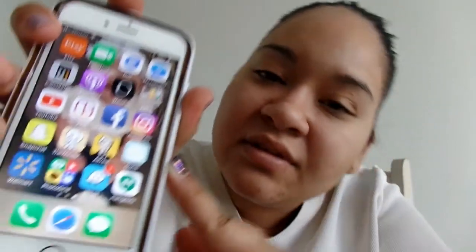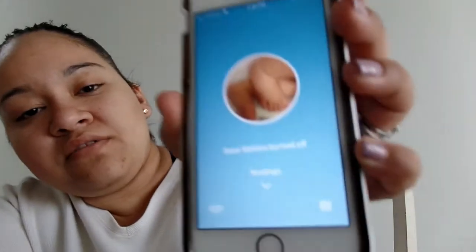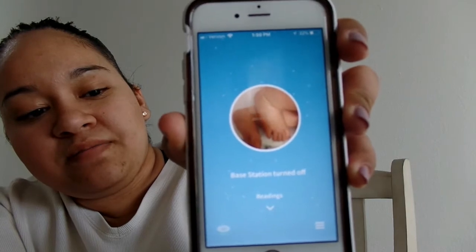The blue owl is the app, and I was going to say base station turned off, but that's what it looks like. And once you turn the base station on, the ring around it will turn green, as you can see. But I can't keep it on for too long because it will sound the alarm. The reason it's going to sound the alarm is because this sock is not on there. The sock will have to be on your child's foot in order for it to start reading her vitals.